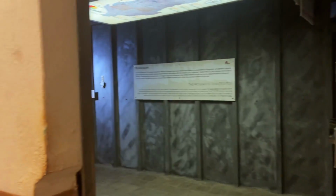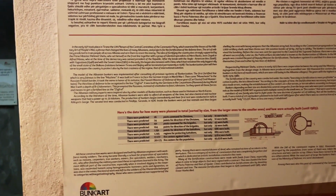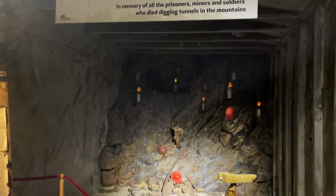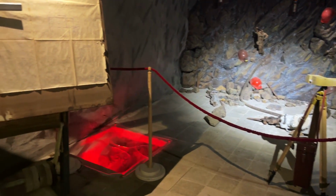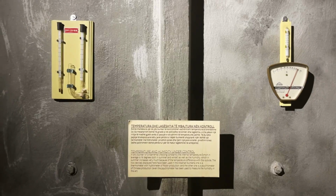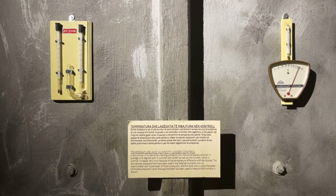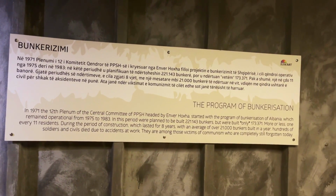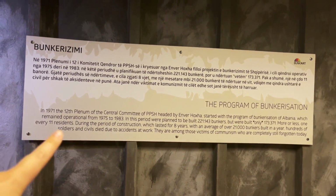Don't know what's going on in here, but there's singing. So I hope you can hear me over the singing, but apparently there was one bunker for every 11 residents.